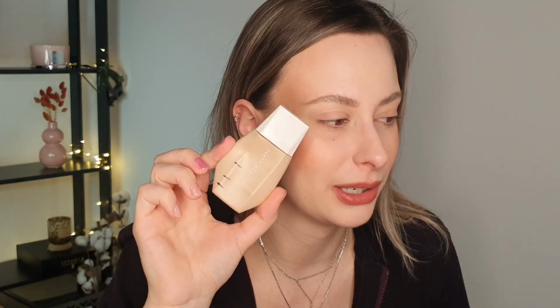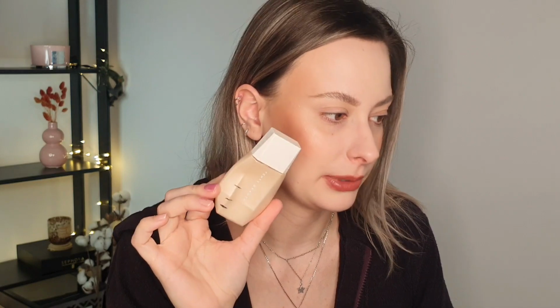Then let's talk about foundation, and this is the product that I did finish. This is the Fenty Eaze Drop. I had the shade number 2. I am pretty happy to finish this one because it's not my favorite foundation. I just don't love the way it looks on my skin when I'm applying it. It is wearing pretty nice, but it's just not my favorite. It is not a fail or something like that. It's just not for me. I heard a lot of people really loving it, but I'm just not one of them, and I am happy to be done with this product.